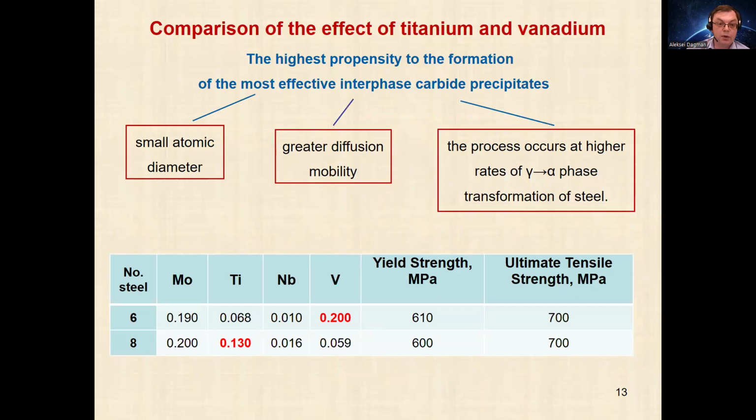It should be noted that titanium and vanadium have the highest propensity to the formation of the most effective interface carbide precipitates. These alloying metals have a small atomic diameter and therefore a greater diffusion mobility, which allows the process to be implemented at higher rates of gamma to alpha phase transformation of steel. Moreover, titanium has a smaller atomic diameter and higher thermodynamic stability, and hence the higher driving force for the formation of carbide precipitates in steel. The noted circumstances correlate well with the obtained results.